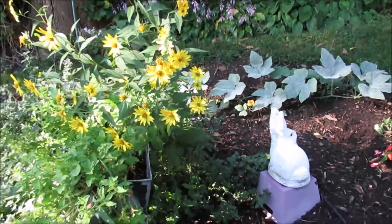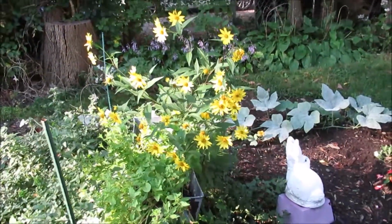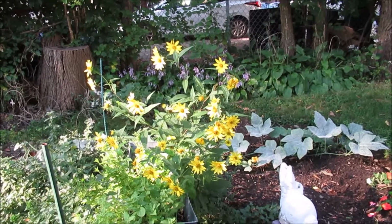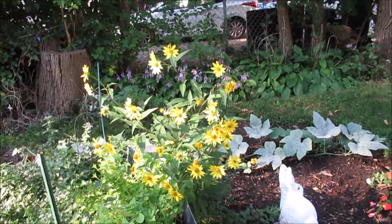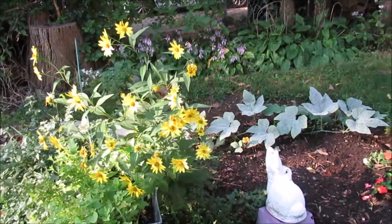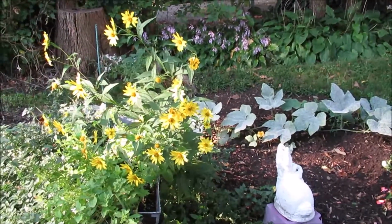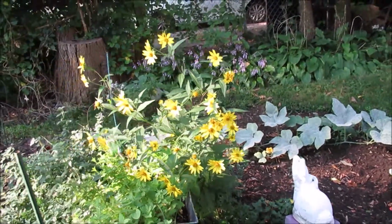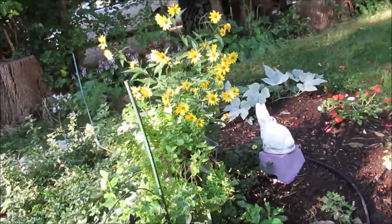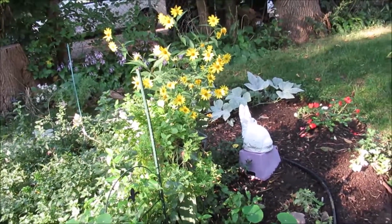I love the soft yellow. I love the soft yellow more than that deep, bright yellow. I love this. Yeah, and then look at that in the background. Those hosta plants have flowered. And just the combination here is so pretty. And I didn't have anything to do with it, or much.